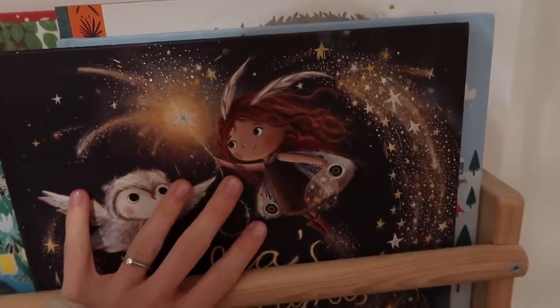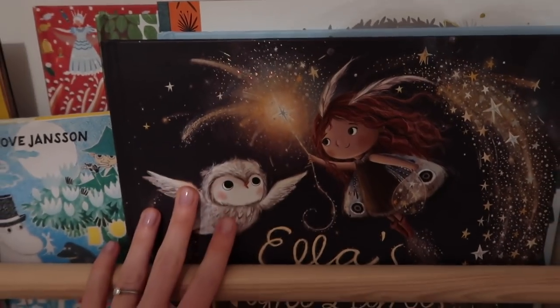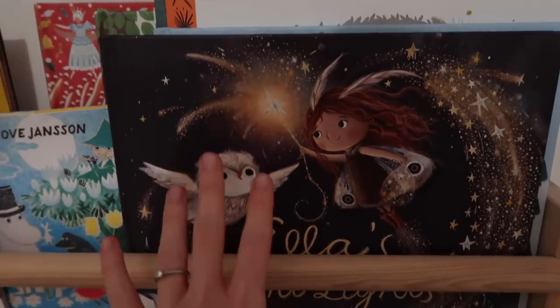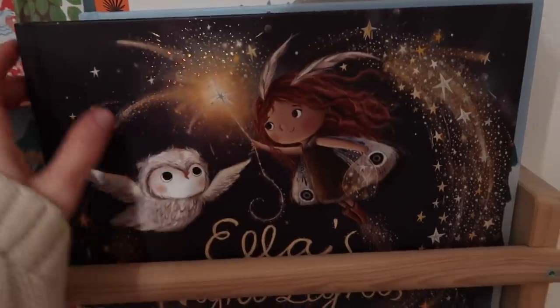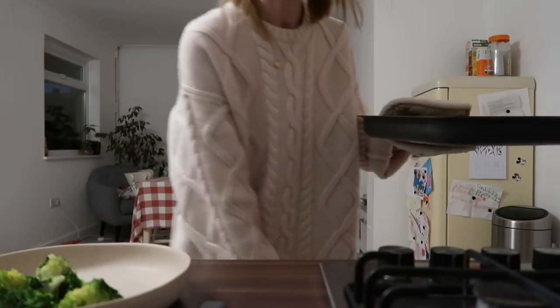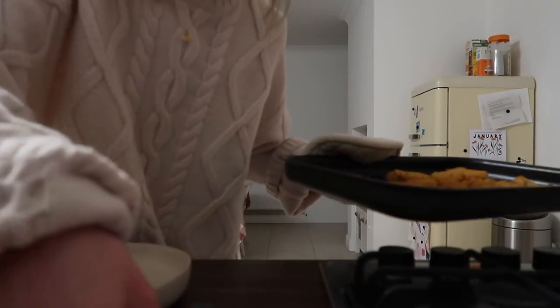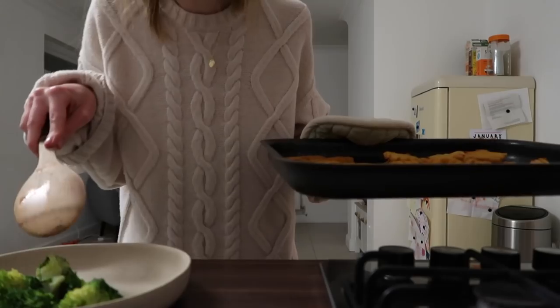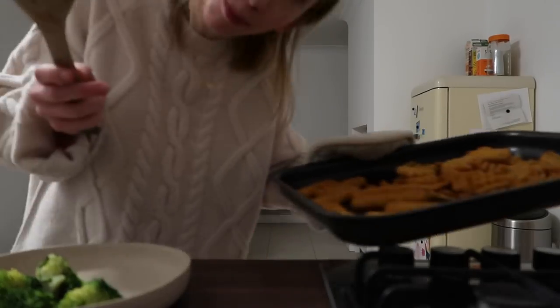It's all about a moth called Ella. She helps everyone else, but all she wants is to be able to see the sunrise, but she can't because she's a moth and it would burn her wings. Really sweet book, and I have to say it's probably one of my favourite books of hers. Yeah. Do you like your Yoto one? Yeah. Night night, gorgeous.